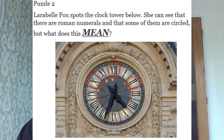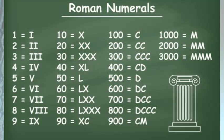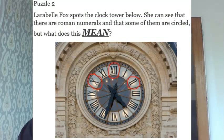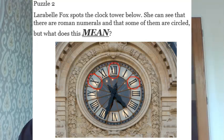Now the first step is that we need to change the circled Roman numerals to numbers. If you're not sure about Roman numerals, here's a picture that will help you, so please pause the video now and test your knowledge and just go over them before you go any further. Brilliant. Now because I've practiced my Roman numerals, I know that these numbers are the number 12, 2 and 10. So I know what the 3 Roman numerals that are circled translate to as numbers, but I still need to figure out the next step.